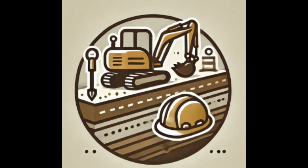What exactly does Subpart P cover? Is it just those massive construction excavations, or are we talking about smaller scale digs too? It's broader than a lot of people realize, actually. Subpart P applies to any man-made cut, cavity, trench, or depression in the Earth's surface formed by removing earth. Wow. That means even something as seemingly simple as digging a hole for a fence post falls under this regulation. So that's a much wider scope than I initially imagined. Makes sense, though. Anytime you're disturbing the earth, there's a potential for things to go wrong.